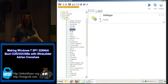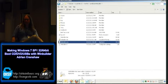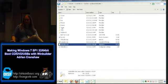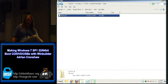I can go edit that. I'm playing it first. Hit play just to test, make sure it works. Before it actually makes the ISO, it writes it out to the target directory. I can actually look there to make sure the files get placed where they're supposed to be when it eventually gets put to an ISO or USB. And it seems to put Disk Digger there.